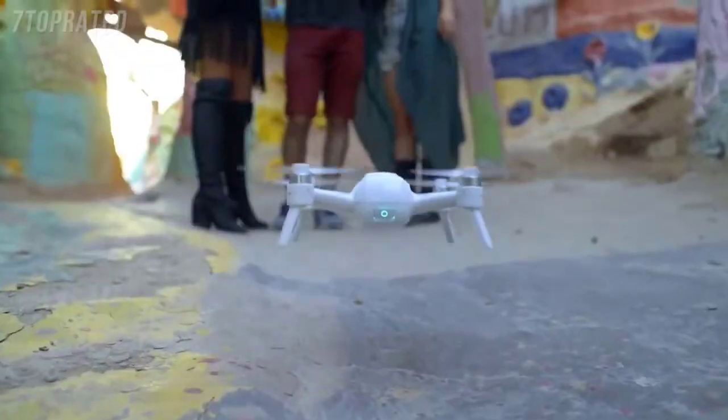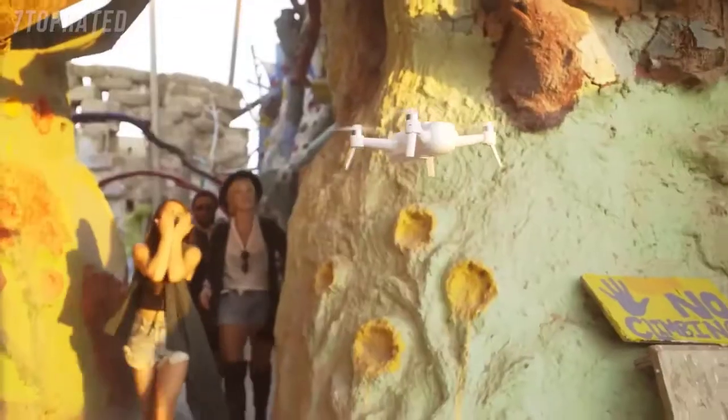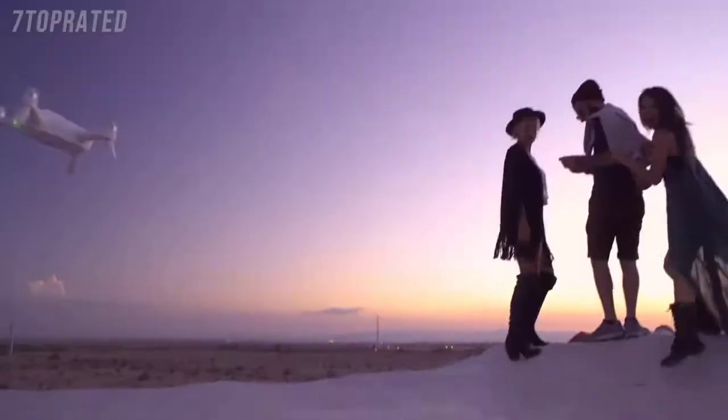Whether you're adventuring with friends, out solo, or spending time with family, capturing the moments worth remembering are easier than ever. With endless possibilities, what will you capture?